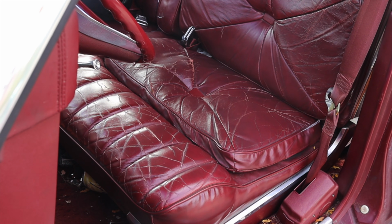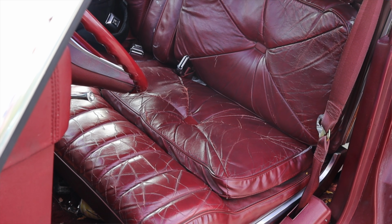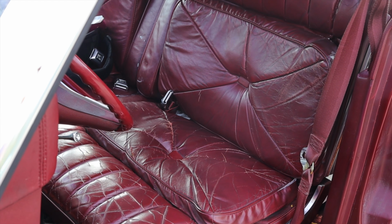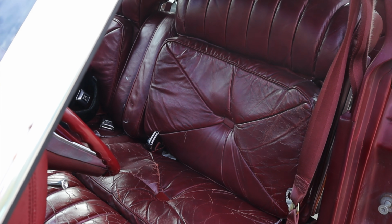Moving on to the seats. I mean, the seats are ridiculously comfortable. I'm sitting on a couch. There's no two ways about it. It's incredibly comfortable. Plus, I have a front bench seat, which is really neat. But speaking of seats, we do have back seats, so let's do a back seat review.